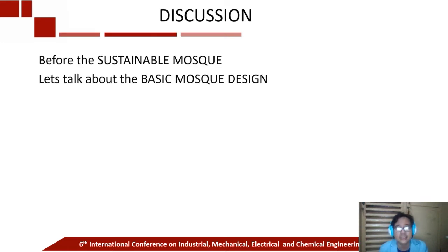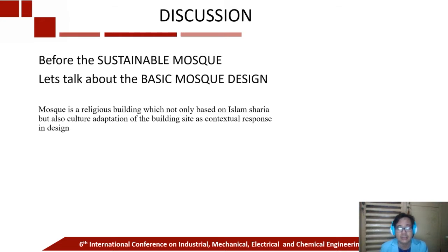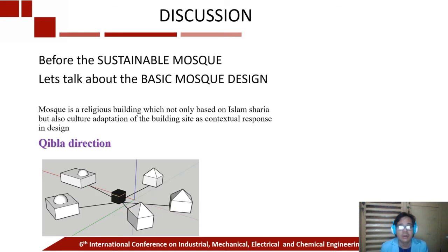Before we go to sustainable mosque, let's talk about the basic mosque design. Mosque is a religious building which is not only based on Islamic Sharia but also cultural adaptation of the building site as contextual response in design. We know that Qibla, or direction, is the basic one because all prayer should be directed to the Ka'bah in Mecca. That's why a lot of mosque buildings are oriented to the Ka'bah in Mecca. Not all, but most of them. Only one mosque is not directed to the Ka'bah. It was built before Prophet Muhammad.